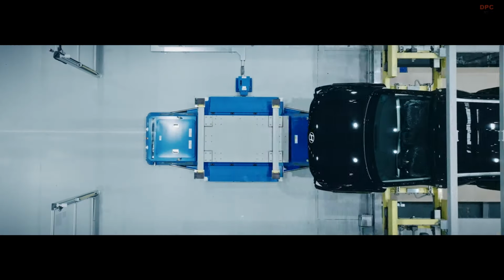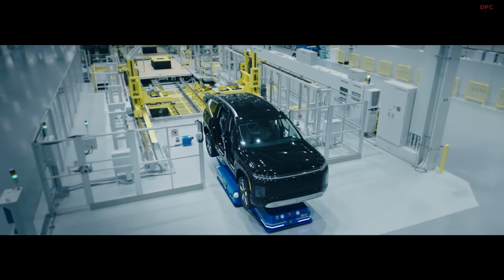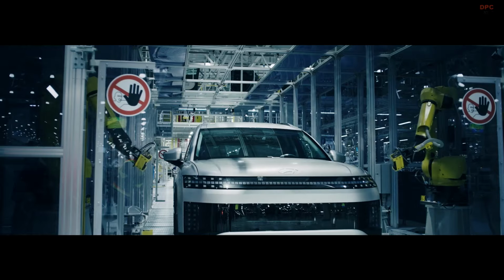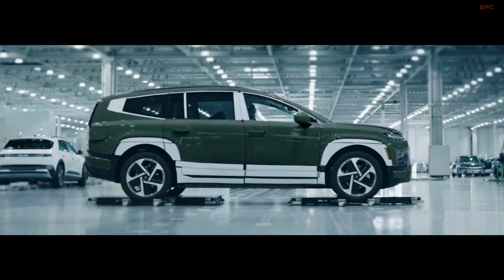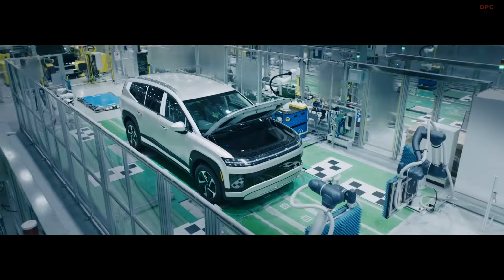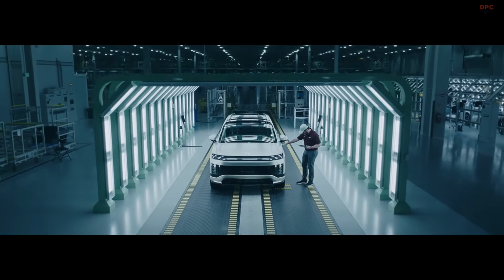The IONIQ 9, with its family-size proportions and all-electric powertrain, marks Hyundai's commitment to growing its presence in the American electric vehicle market. It is being built alongside the IONIQ 5 at this cutting-edge facility, with production capacity expected to hit 300,000 vehicles annually. By 2026, the first KEA model will also be assembled here, broadening the plant's output even more.